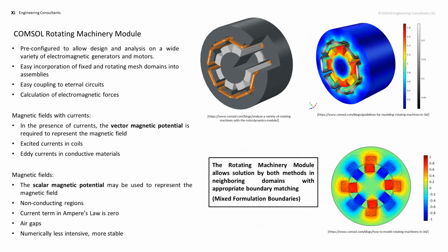The work we'll demonstrate in this talk is based on the COMSOL rotating machinery module. This is pre-configured to allow design and analysis on a wide variety of electromagnetic generators and motors, as shown in the radial flux demo models on this slide. This allows easy construction of fixed and rotating mesh assemblies. It also allows coupling to external circuits and the calculation of electromagnetically induced mechanical forces.